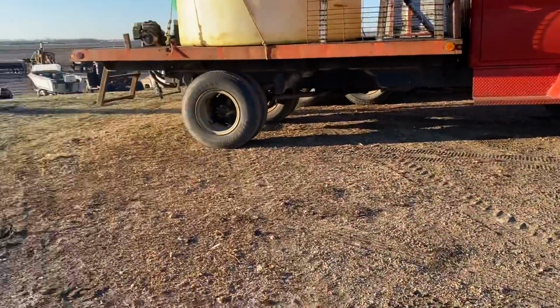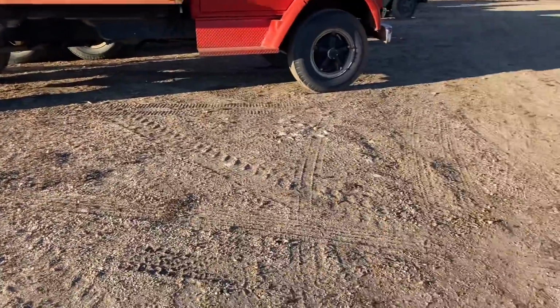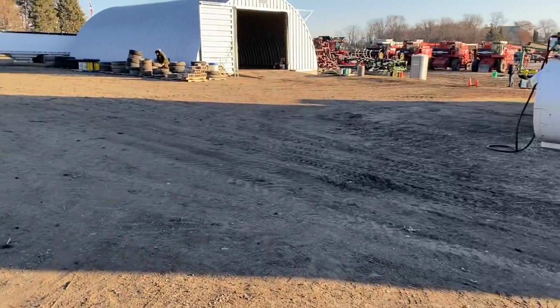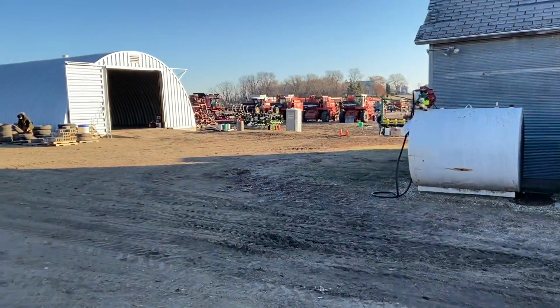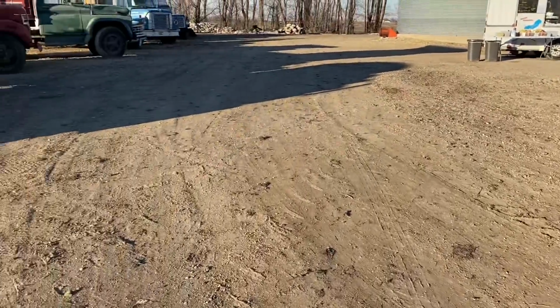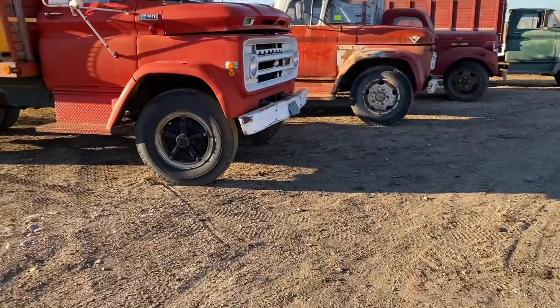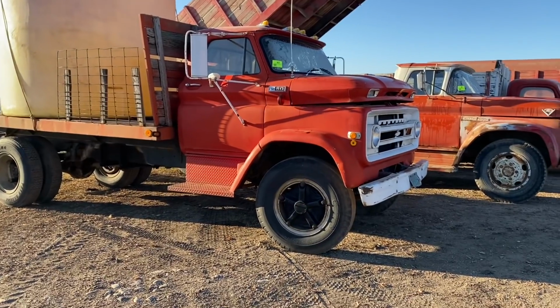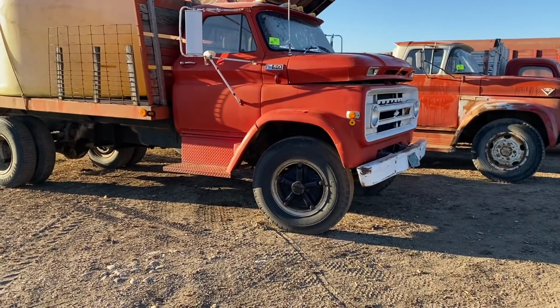Right, everyone, we're here at an auction today in Olivia, Minnesota, and we'll do a walk around here and kind of show everything that they have. A bunch of combines, a bunch of buildings and such, but take a look at these old trucks here, maybe we'll go home with one. I don't know. Look at that stub nose. That's pretty cool.